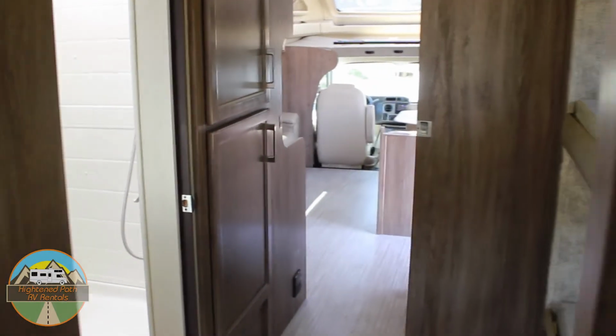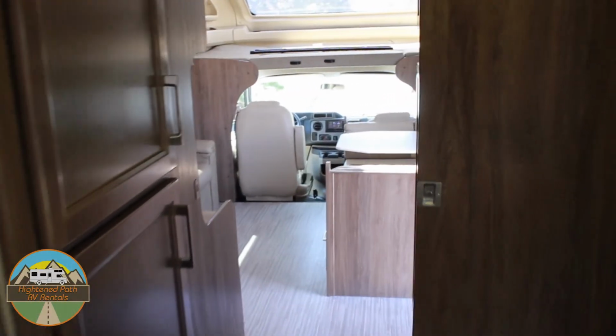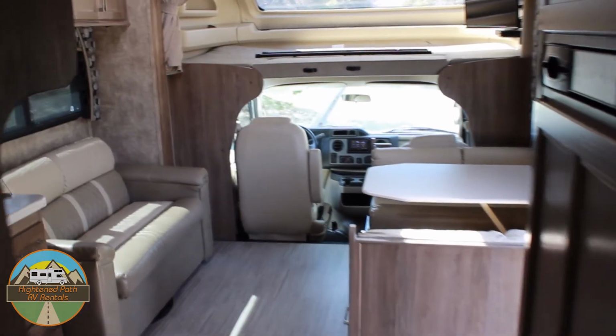So now going all the way back to the bedroom, we'll take a walk all the way to the front so you can see all the space that this RV has with the 2 slide rooms pushed out.